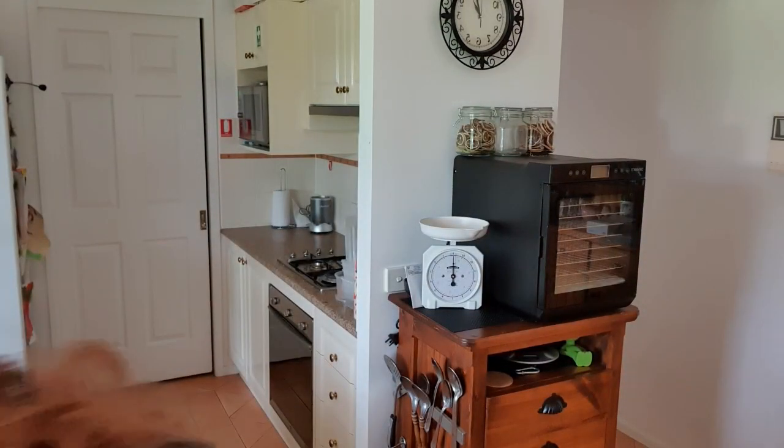At the moment, this is just what I picked yesterday. There's a whole bunch of tomatoes. There's yellow and red ones in there. There's cherry tomatoes, there's full-size tomatoes. I picked beans, zucchini, spring onions, cabbage. What else did I pick? Spinach. Not spinach, it was perpetual spinach.